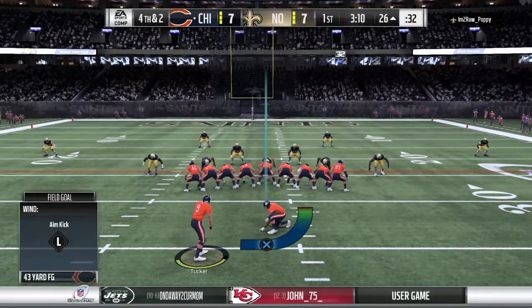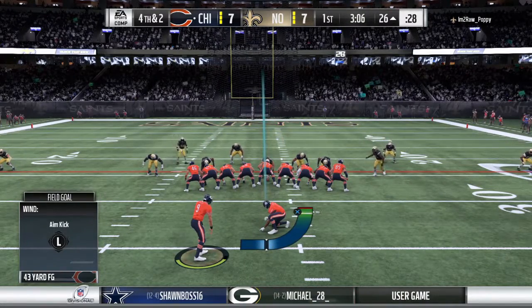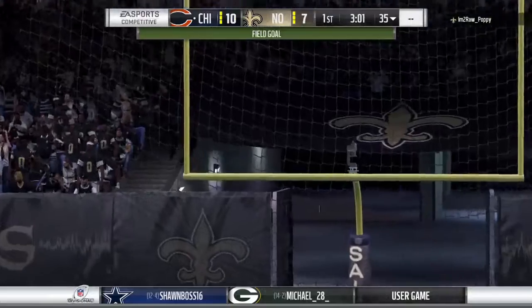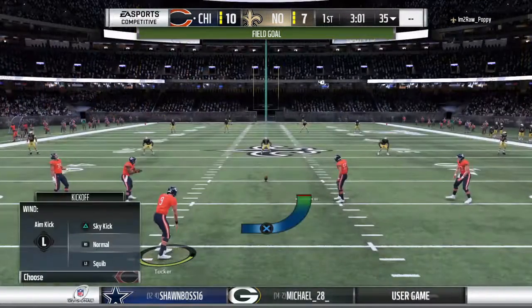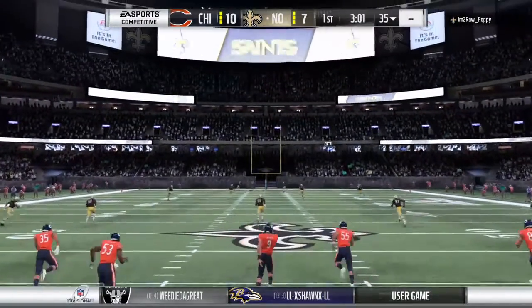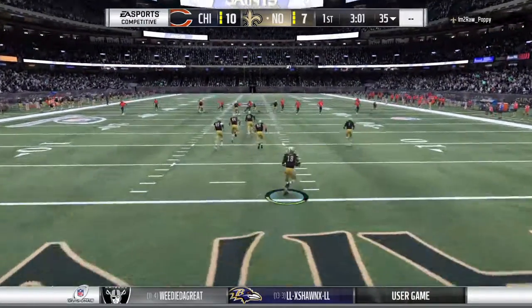Now Justin Tucker's out to try the field goal. This a 43-yard attempt. And Tucker's kick right there. It's good. And they take the lead here now at 10-7. So a good kick there, and they finish off the drive with 3. And that should be the goal for an offense. Finish each drive with points. So that's a nice job there to come away with at least something.